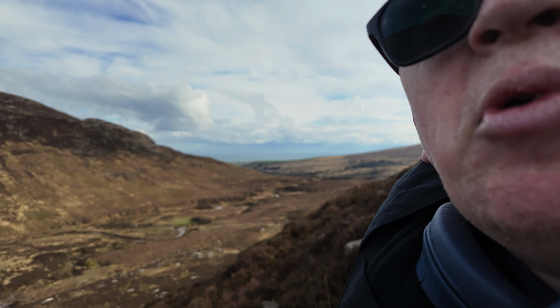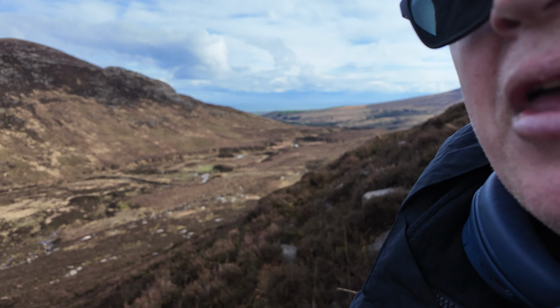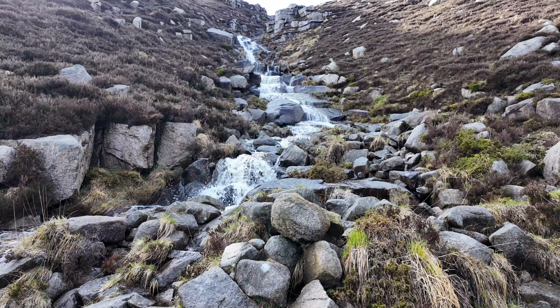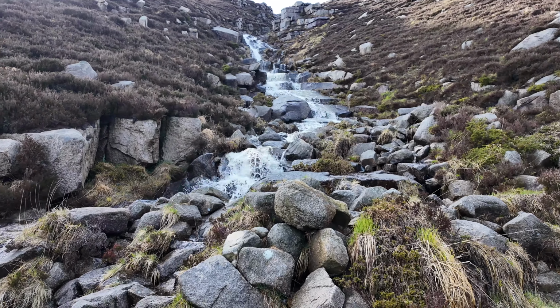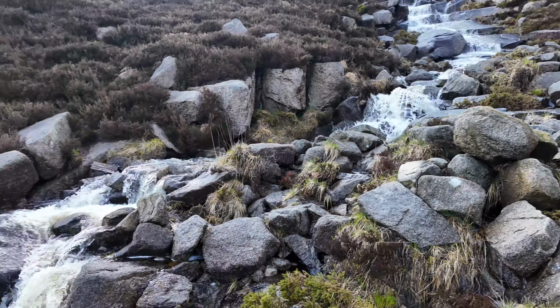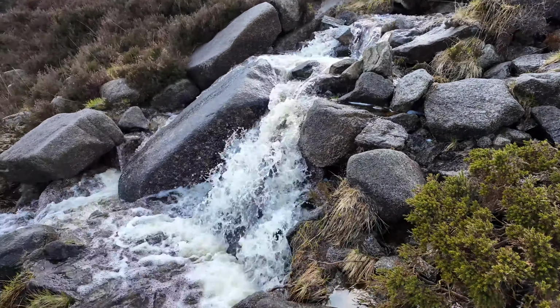I have no idea where I'm going, but the sun's out and I'm going to be able to find my way back easily because it's just the bottom path. But at the minute I've no idea where I'm going, but I'm having so much fun. Absolutely glorious. That's what just came across.